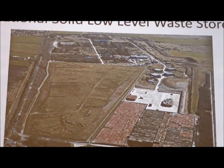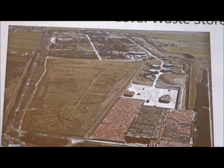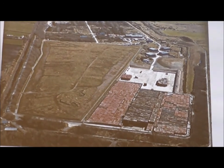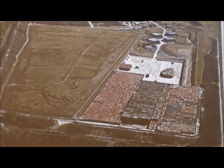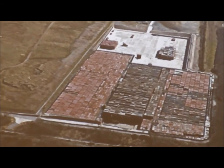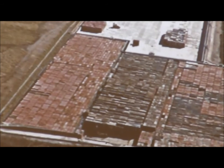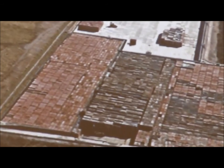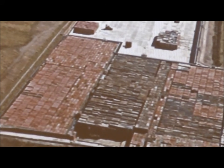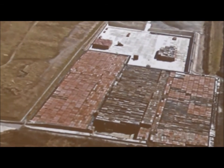The low-level waste from Hinkley, the solid low-level waste, is packaged and sent by train to the National Store at Drigg in Cumbria. Here's a photograph showing the large area where all the nuclear power stations send their solid low-level waste. This site is on the coast, and the Environment Agency is concerned that rising sea levels will mean that coastal erosion of this site is possible within 100 years.